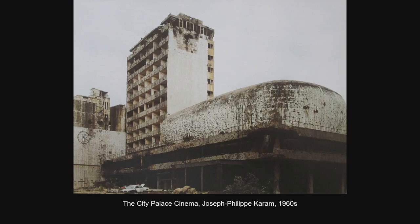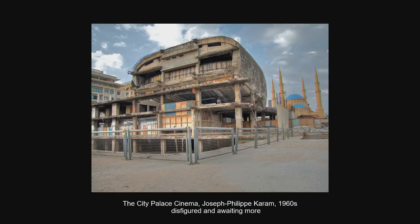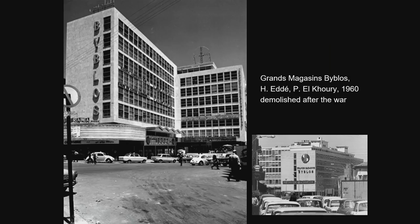It's still there in quite a bad condition now. This we have in the archives, this section. And this is its condition now. So we're not even sure that it will survive. It's in the Solidaire area.